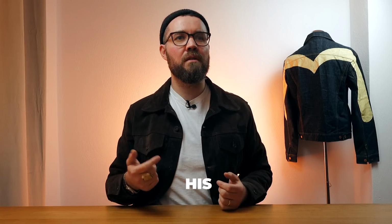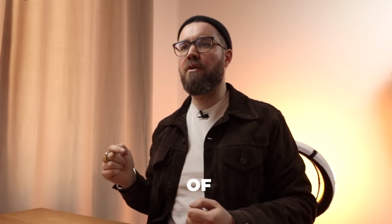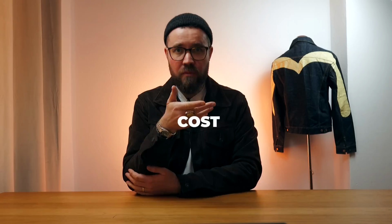A man's wardrobe is, of course, the backbone of his personal style, ideally consisting of a carefully curated selection of clothing and accessories. Starting this from scratch, yeah, it can be a little bit daunting, but building a well-rounded wardrobe doesn't have to be overly complicated or break the bank if you take into consideration one simple equation, and that is cost per wear. By taking this into account, you can make informed decisions about the pieces that are worth your hard-earned cash and what should just be left on the rail.